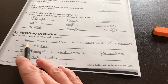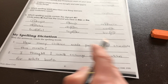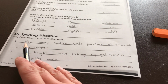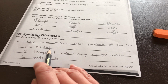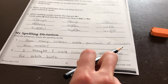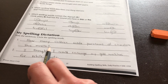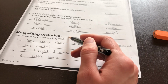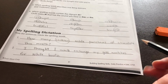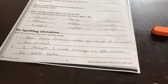All right, number one. How many children made purchases of chocolate this month? So how needs to be capitalized? We need a question mark at the end of the sentence. Now, chocolate and month, our spelling words are actually chocolates and months, but for this, we don't have the S on it. Now, our spelling words are children, purchases, chocolate, and month.